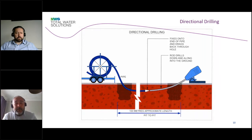This method of building a new water network or replacing an old one only requires launch and receive pits at every 100 meters. So again, under roads, along sites, you can really minimise the disruption of a site or a road. That makes it ideal for busy sites that want minimum surface disruption while gaining a more reliable and robust water network. So next one, please, Andy.